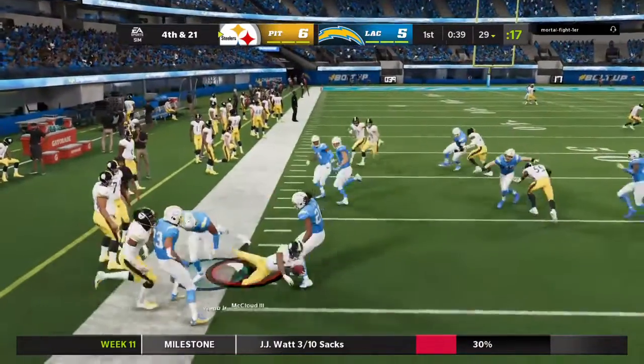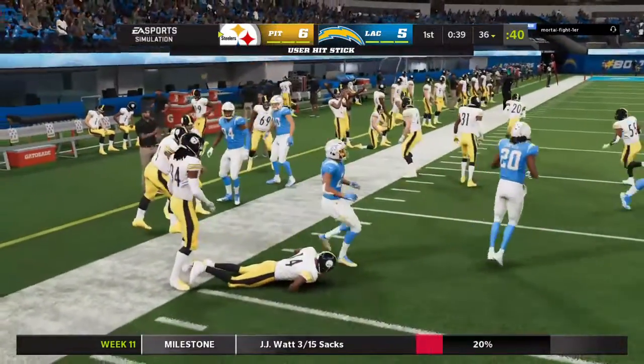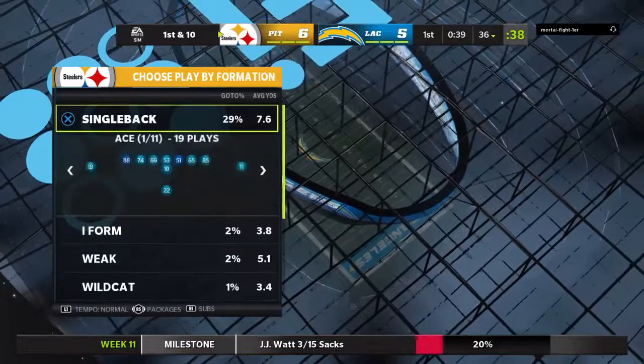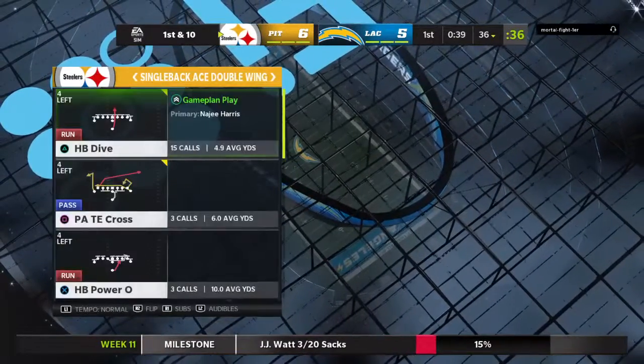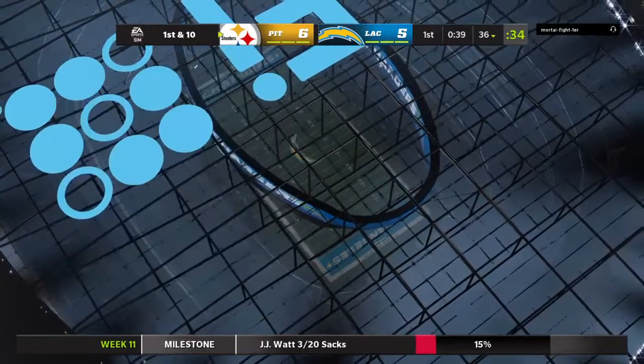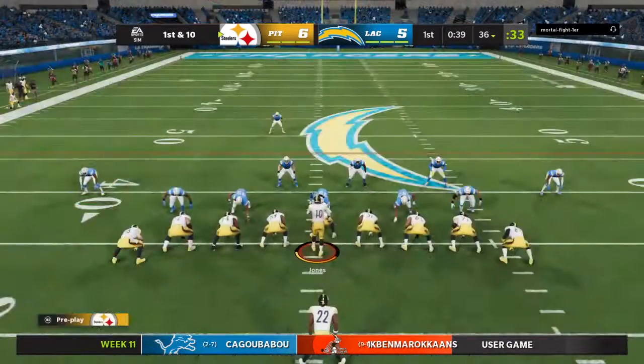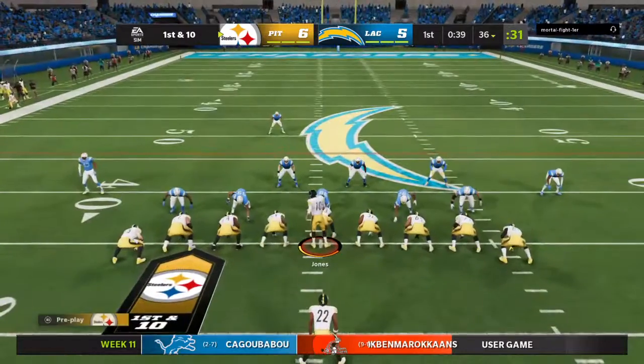Fielded at about the 28. It'll be a 40-yard punt, 8 on the return. And the Steelers will go on offense here, 1st and 10. The Steeler offense here about ready for their next drive.